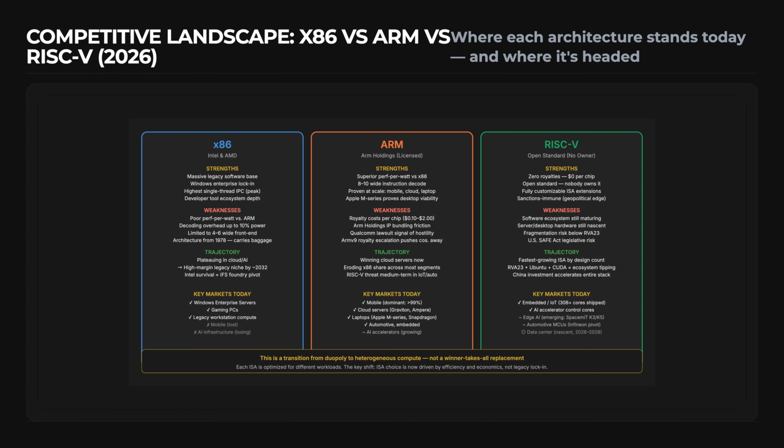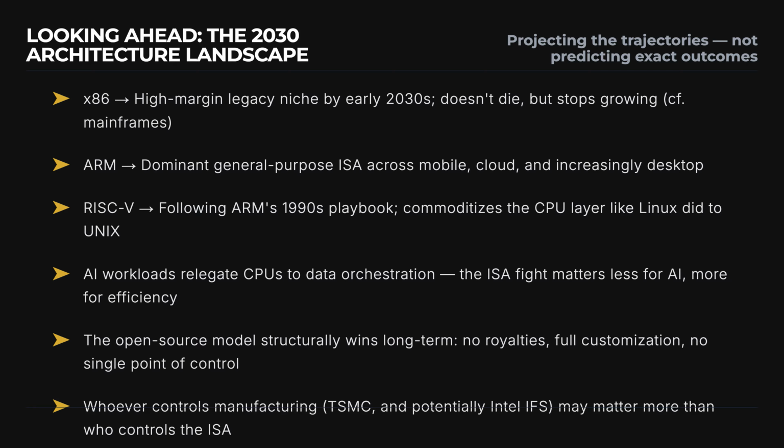The key thing to understand is that this isn't a zero-sum game that produces one winner. It's a transition from a two-player duopoly to a richer, more differentiated landscape. So what does all of this mean if we try to look out to the early 2030s? The thesis here isn't that x86 disappears overnight. It won't. The thesis is that x86 transitions from being the default computing standard to being a premium niche architecture. Think of it like mainframes. They didn't die. They became highly profitable, specialized tools for specific use cases, while the rest of computing moved on around them.